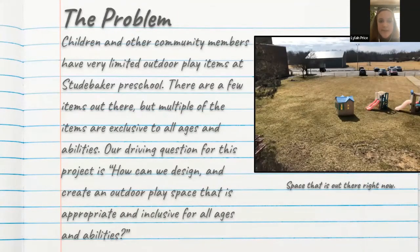The problem is children and other community members have very limited outdoor play items at Studebaker Preschool. There are a few items out there, but multiple of the items are exclusive to all ages and abilities. Our driving question for this project is, how can we design and create an outdoor space that is appropriate and inclusive for all ages and abilities?